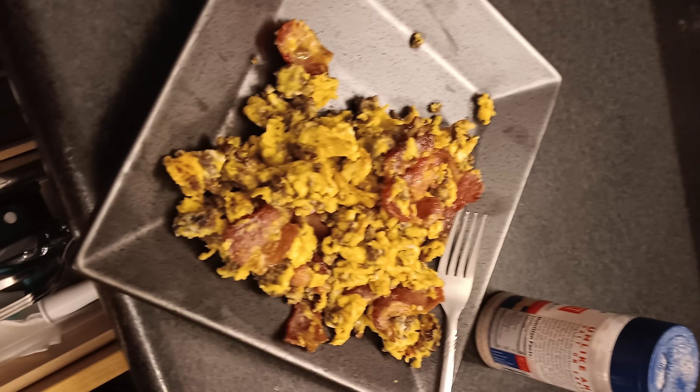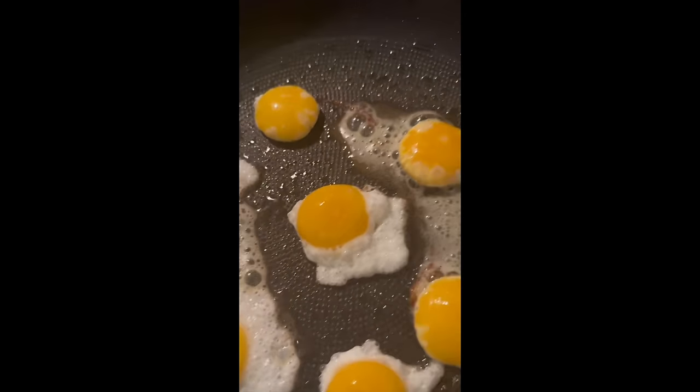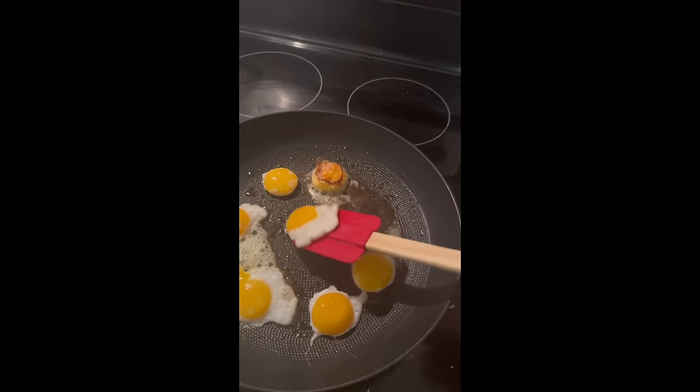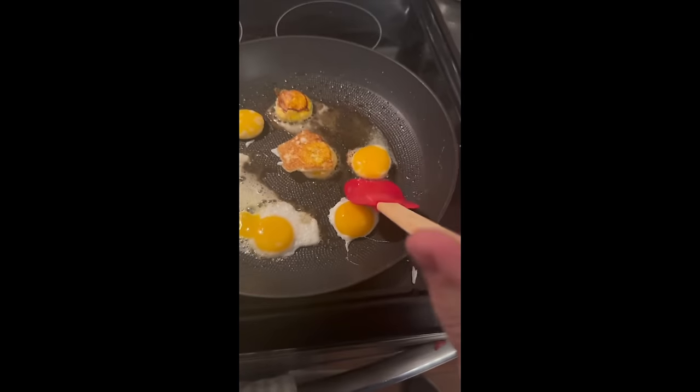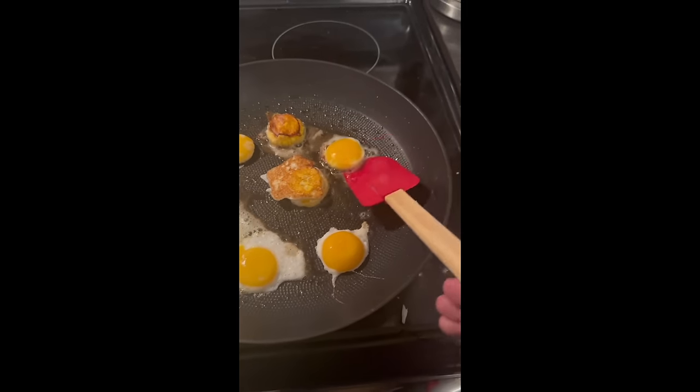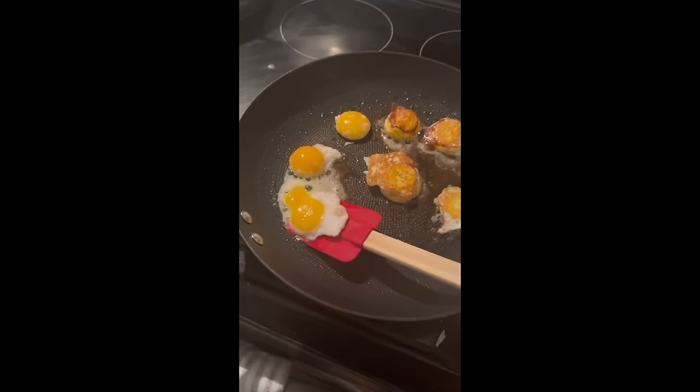Another way is what I like to call crispy egg yolks. And you've seen a few clips of these when you see the frying pan and there's just some yellow yolks in there. There's no whites. Some people have autoimmune issues, flare-ups, skin issues if you eat the whites. I just personally love the yolks. That's where all the fat is. That's where all the good stuff is.